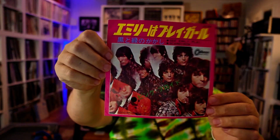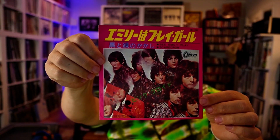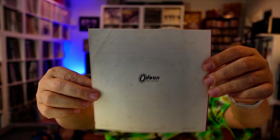Number 4 is the Japanese version. Right there. The Japanese were early adopters of Pink Floyd, much like the Italians. They also have very interesting and unique picture sleeves. I've got many Japanese singles and LPs of Pink Floyd. I probably should do a video about that. It's on the Toshiba Odeon label.